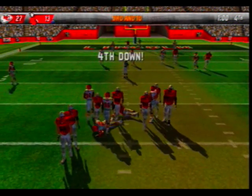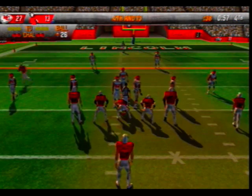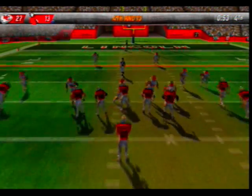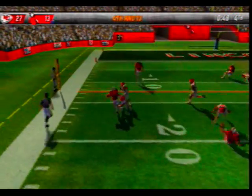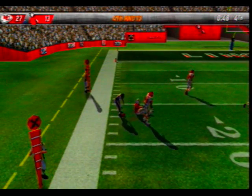Steps up. Pressure coming. They come up with a big third down set as they now look to make one more stop on fourth down to seal the win. They'll go no huddle here. Looking to pass, facing a fourth and long. With the pass, and it's caught. This one will be spotted at the 17-yard line.